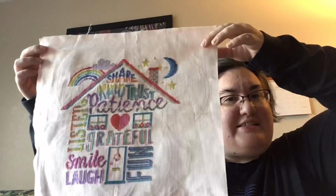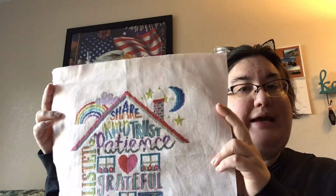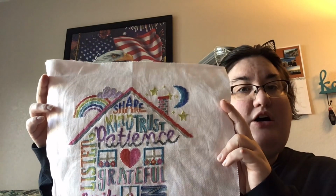So, this has been such a fun one. The material is a piece of 16 count pink Aida that was from the kit, all called-for colors. I'm just loving the DMC colors on this piece.